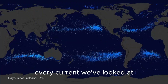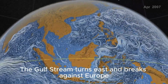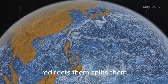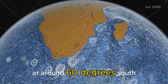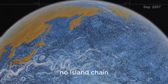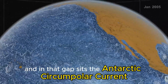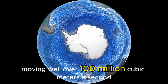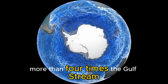Every current we've looked at eventually hits a continent. The Gulf Stream turns east and breaks against Europe. The Kuroshio bends away toward the Aleutians. Land redirects them, splits them, sends them back. There's one exception. At around 60 degrees south, there's no land at all, no continent, no island chain, nothing but open water the whole way around the planet. And in that gap sits the Antarctic Circumpolar Current, the largest current on Earth, moving well over 100 million cubic meters a second, more than 4 times the Gulf Stream.